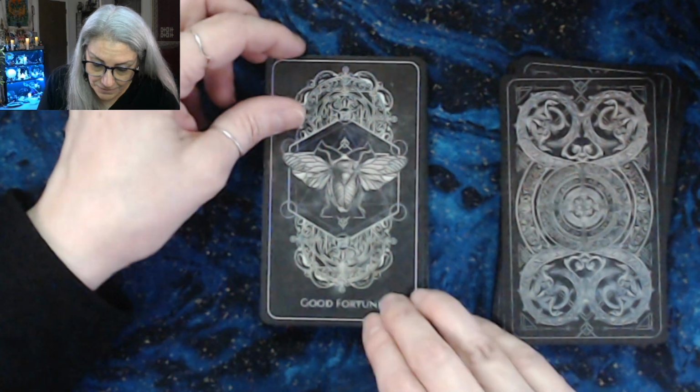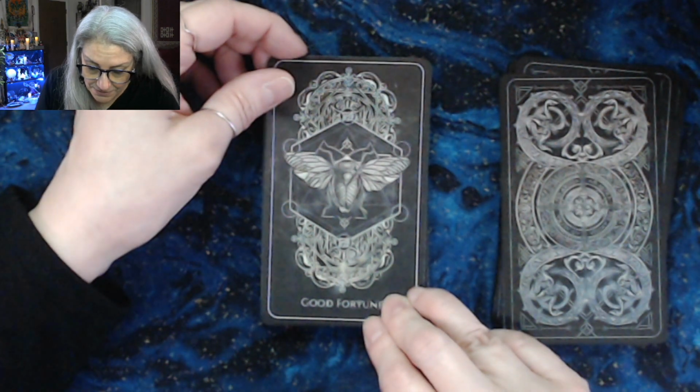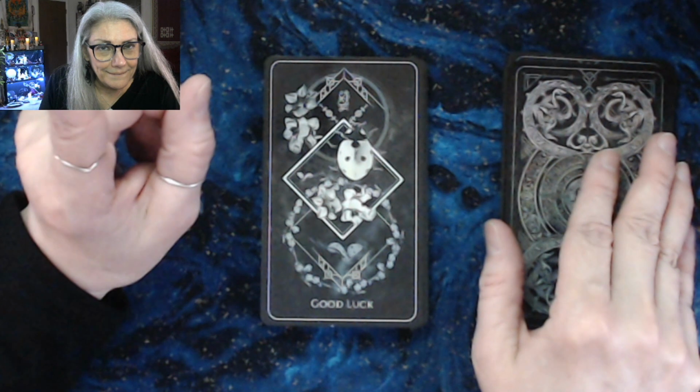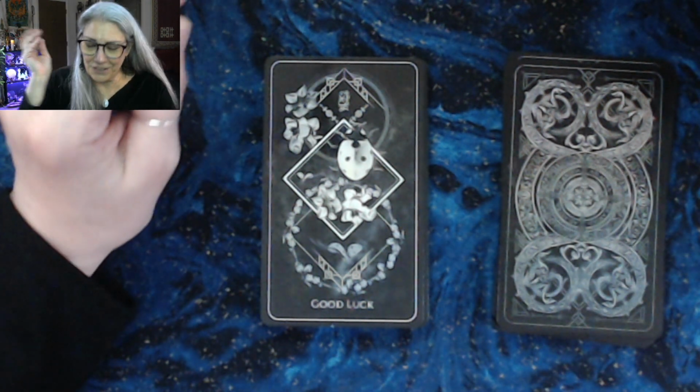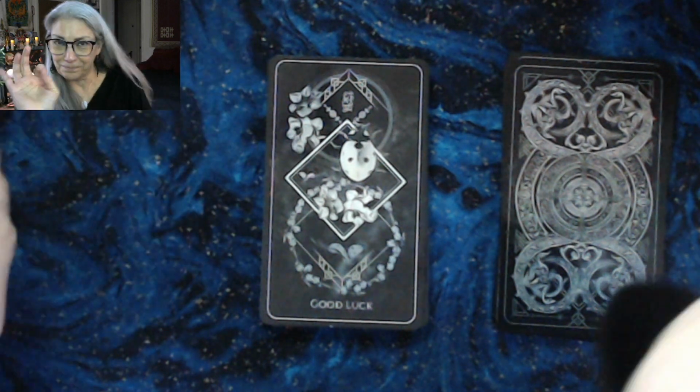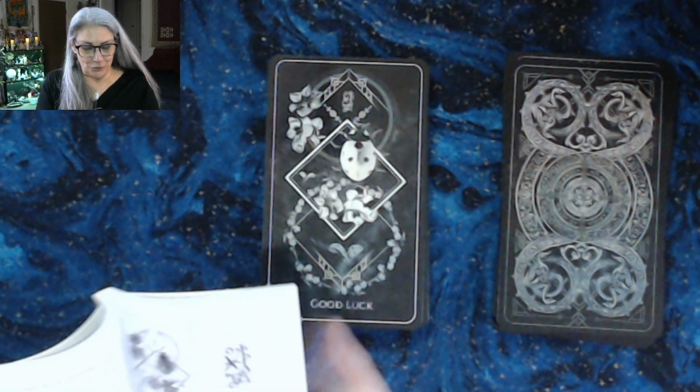Good fortune with a cicada. I think that's a cicada. Good luck. Okay. Interesting. What's the difference between good fortune and good luck? Let's find out.